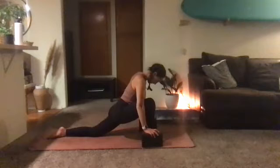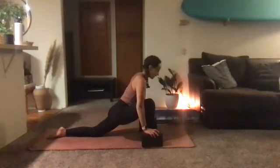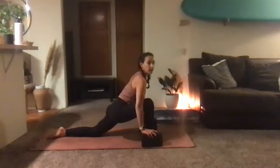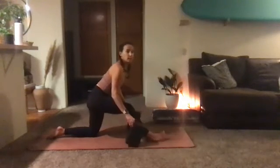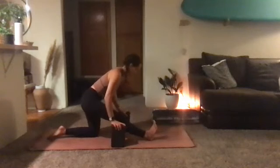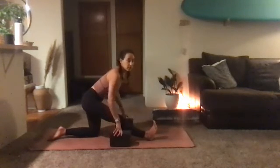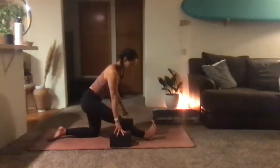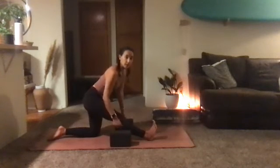Come back to stillness. Breathe in and just lift your chest up, your heart up. When you breathe out, keep that extension in your spine, but shift your hips back. You can walk the blocks back with you as you straighten out your right leg, coming into this half split. And breathe in, think long spine, toes up. You can squeeze the quad just to check in with the back of your knee.